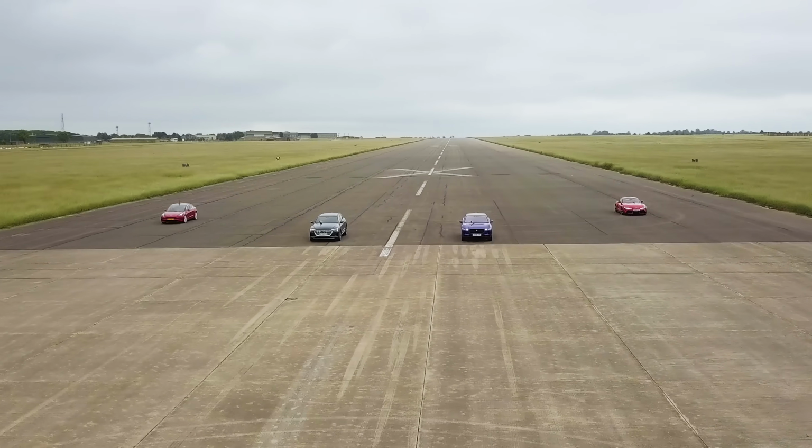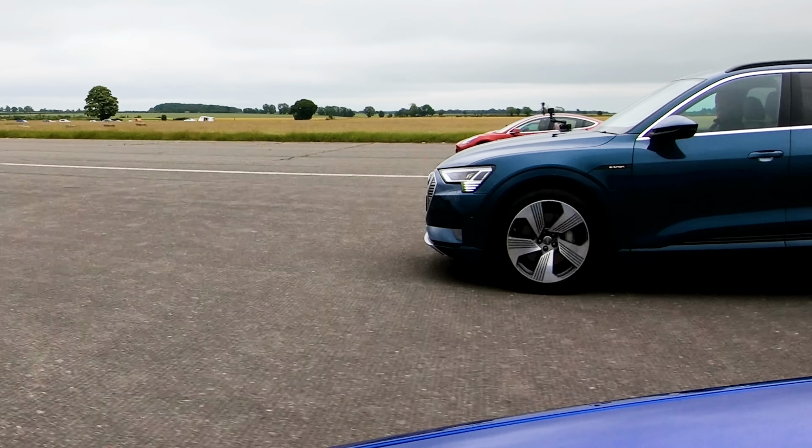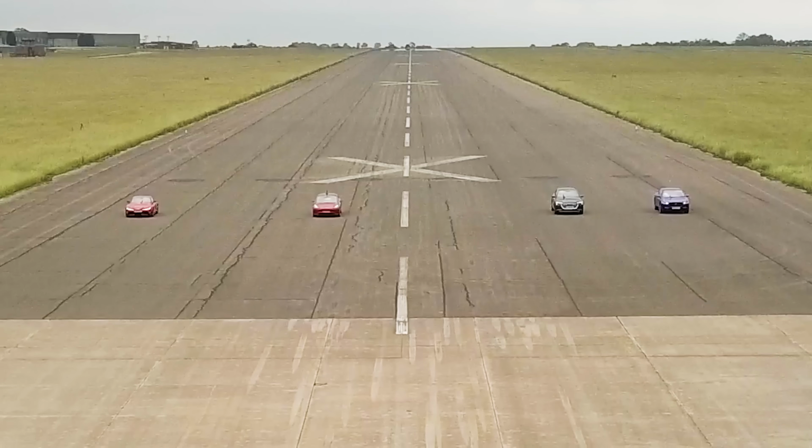Okay, final test. Brake test from 70 miles an hour. When we hit the line, full emergency stop. See which car can stop in the shortest distance. This is going to be massively affected by weight, and the Toyota has the advantage because it's not having to lug around a big load of batteries. That e-tron's going to be in a right load of trouble. It's really heavy, but let's see how it plays out. Here comes the line.